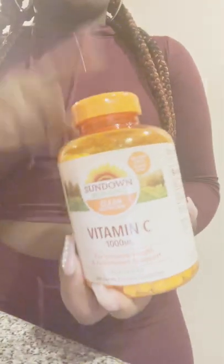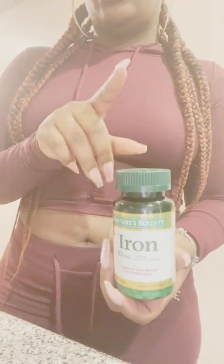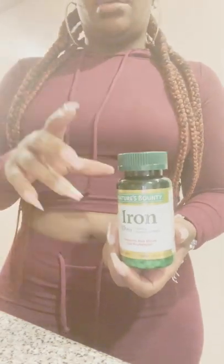So one of the vitamins I do take, I take vitamin C. I take one every day, or I take emergency. I keep those on deck. They're in my bag. I do not play with my vitamins. I keep them here. I take iron because I definitely suffer from low blood anemia.